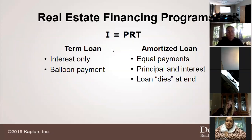I equals PRT. So this is finding simple interest. You will have some questions on your real estate exam about simple interest. We're not going to go into any of the math on that today, but you do want to know that it is interest equals principal times the rate times time. It's typically in months. That T is not years. So we'll go into that later when we get into the math of things.